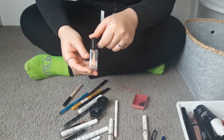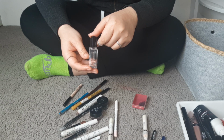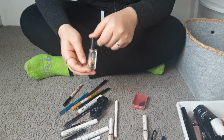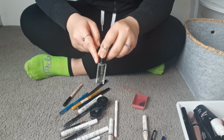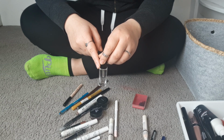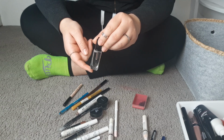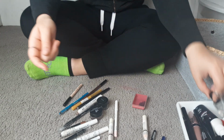This works really well for many purposes. You can turn any eyeshadow into an eyeliner. You can clean up your liquid liners. You can mix it in with foundations. So I'm definitely going to keep this. This is practically a brand new bottle. And I'm so upset because I purchased this thinking that it was cruelty free and it's not. So either way, I do want to get my money out of it.